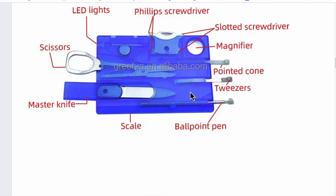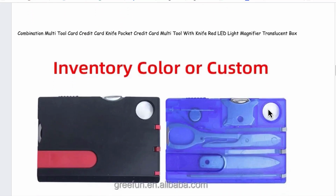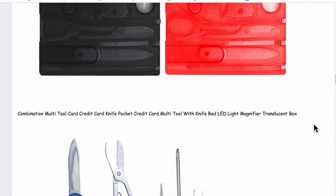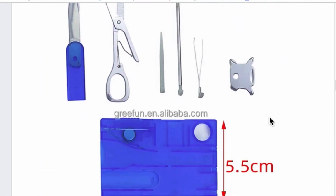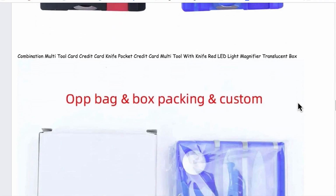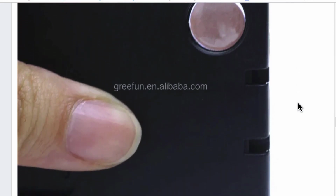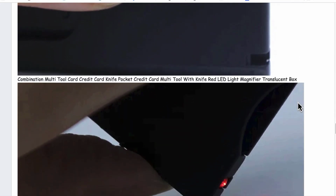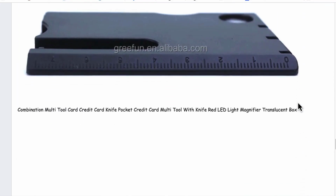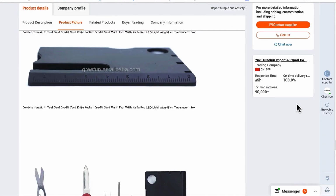Now they have some pictures down here. You can see what it's like and what's all in this multi-tool. Inventory, color, or custom. You can see it can be customized. And as we scroll down here, it shows all the little tools that are in there. They've got some decent pictures on this one here, which aren't bad whatsoever. And as we scroll down, you can see the actual product here. I do recommend, though, that you take your own pictures. A lot of these pictures are not that good. And of course, everybody else is going to be using the same picture, so you don't want to do that. So let me scroll back down here.